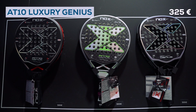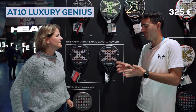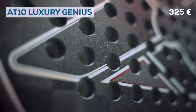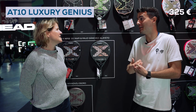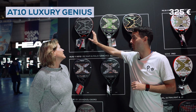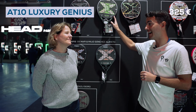The three models that Agustín Tapia was using in 2022 are the same that he's gonna use in 2023, in terms of fiber, carbon, and rubber? Exactly. Same. But we need to explain to people that Agustín has three options to choose from to play with in 2023. Probably he's gonna play most of the time with this one, but this one has 18K carbon that is stiffer compared to the 12K carbon.